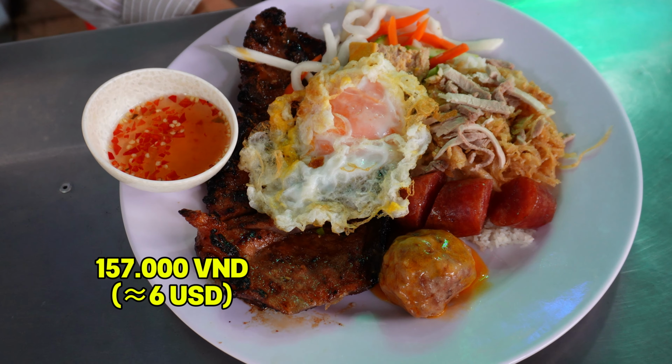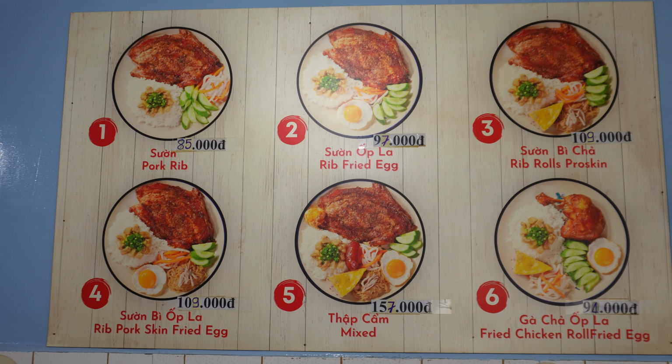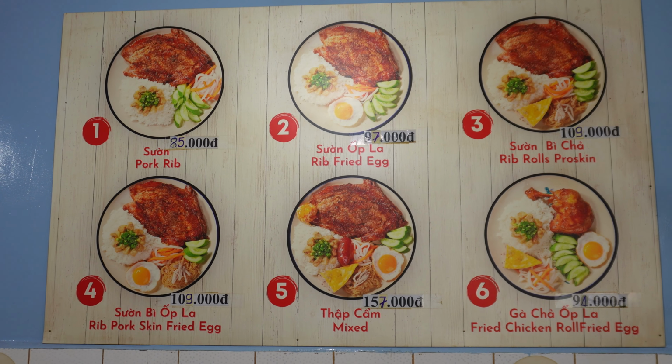A portion like that will be 157K, which for some might be quite expensive for a street stall, right? But in my opinion, it's a great value for this money because, trust me, the portion is just enormous. I'm not sure if I'll be able to finish it even myself.